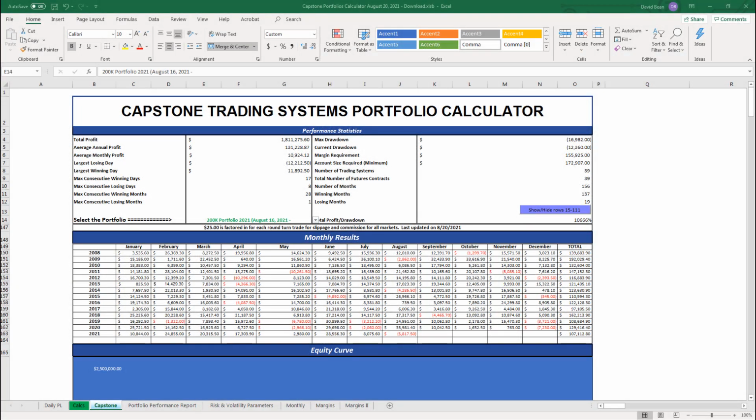I want to share the latest results for the portfolio calculator. 200K is one of our top portfolios. We'll go over all of them. We are looking at the 200K portfolio right now. It's in a $12,360 drawdown. Worst case drawdown is $16,982.